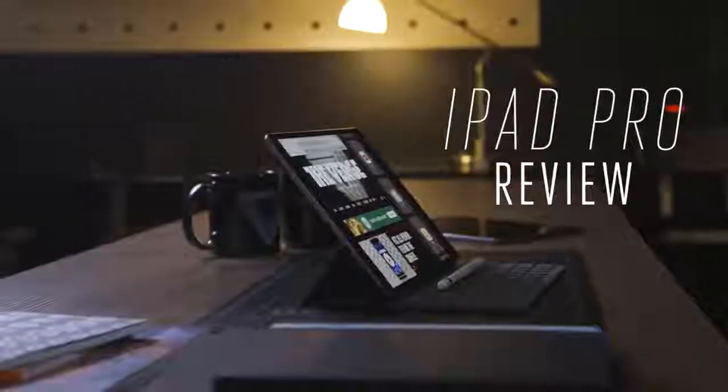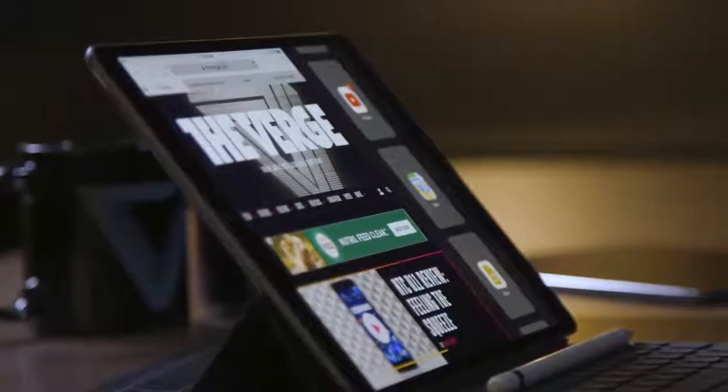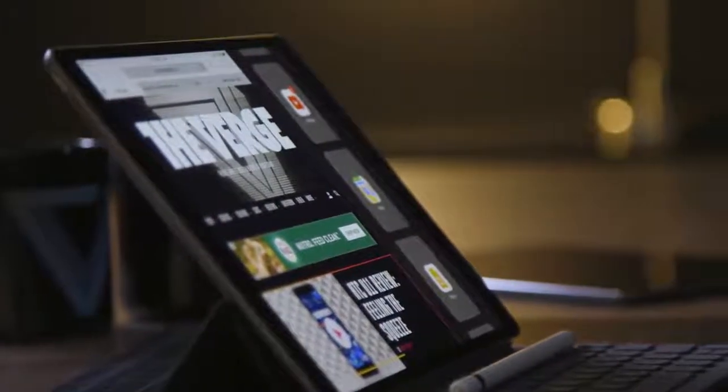Okay, so 10.5 inches is an all new size for an iPad. And you can see here what Apple has done is they've increased the size of the entire iPad just a little bit, but they've also reduced the size of the bezels. They're still pretty big on the top and the bottom, but they're way smaller on the sides.